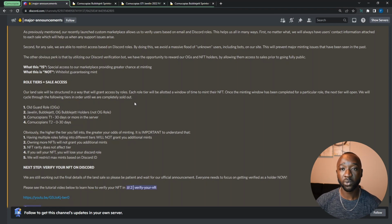Now, the tiers, or the order in which you'll be able to mint, are the following. First, you're going to have the OG role, or the OGs themselves being able to mint. Please don't confuse this with the OG BUBBLEJETT. Owning an OG BUBBLEJETT will not give you access to the OG role. I do want to be clear about that.